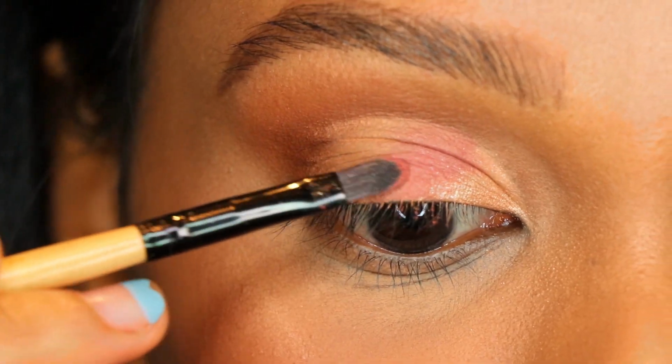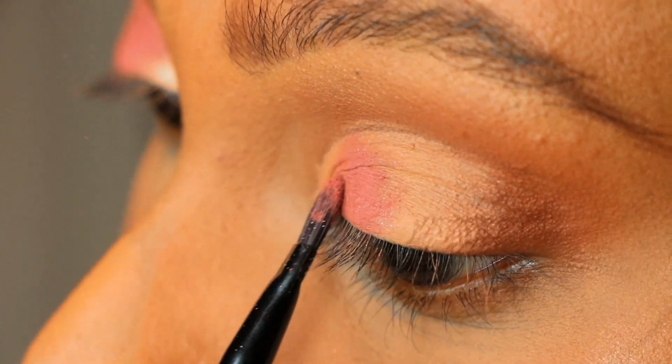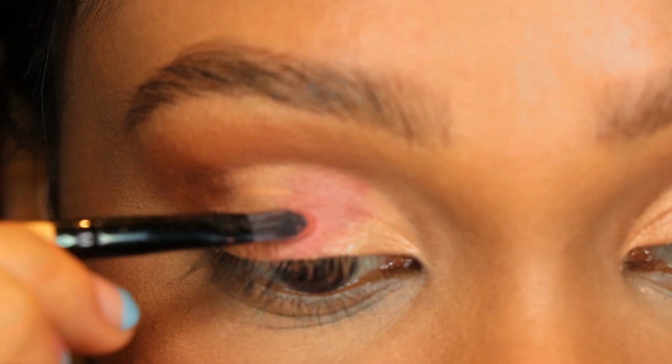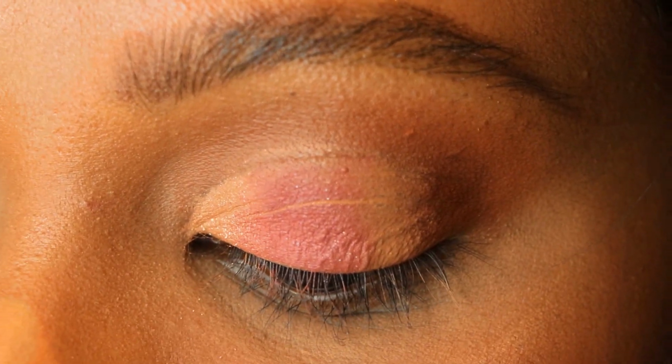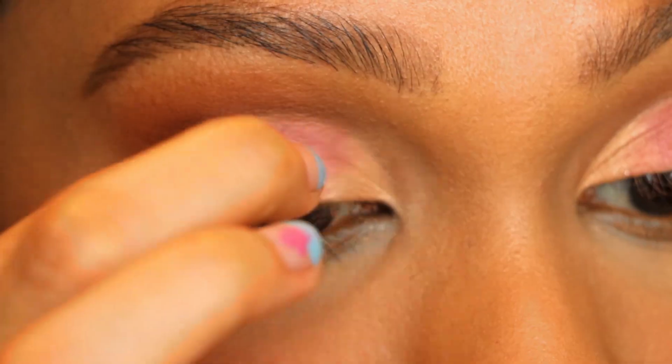Now there is a lot of fallout on these eyeshadows, but that doesn't bother me because just like any other palette, they all have a lot of fallout. And on top of that pink shade, I'm gonna apply some of Wild Child. That's just to give it a little bit of a shimmer.